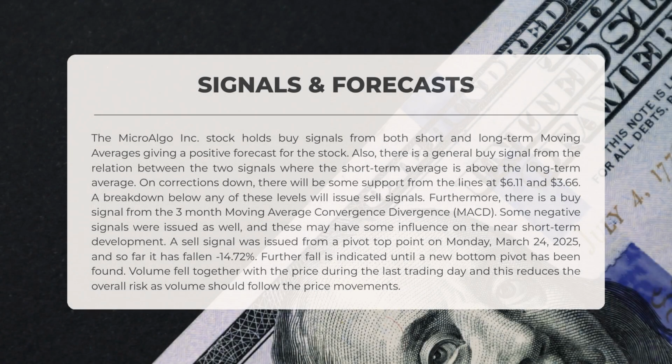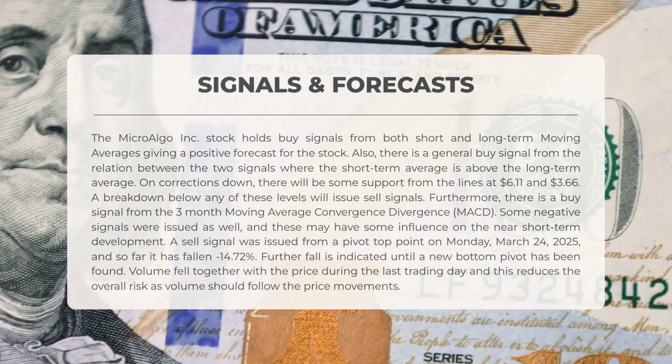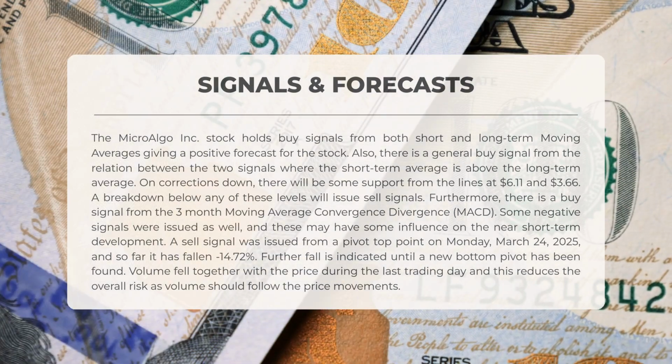The following signals have been identified from MicroAlgo. The MicroAlgo Inc. stock currently presents buy signals from both short and long-term moving averages, indicating a positive outlook for the stock. Additionally, there is a general buy signal based on the relationship between these two averages, where the short-term average stands above the long-term average. In the event of downward corrections, support can be expected at $6.11 and $3.66. A drop below either of these levels will trigger sell signals. Furthermore, a buy signal has emerged from the 3-month Moving Average Convergence Divergence, or MACD.